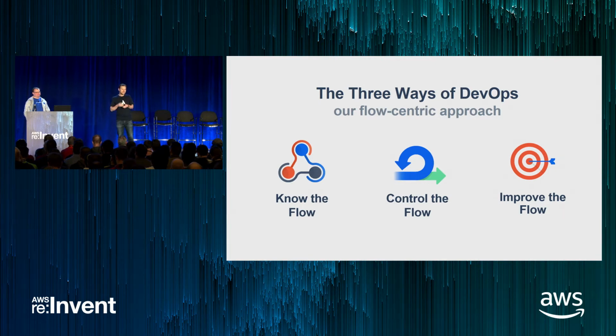First, learn to see and truly understand the flow of work that gets created and delivered. Second, learn how to plan and schedule new work through that flow in a healthy, realistic way. And finally, as a team, take intentional steps to improve the flow of work over time.